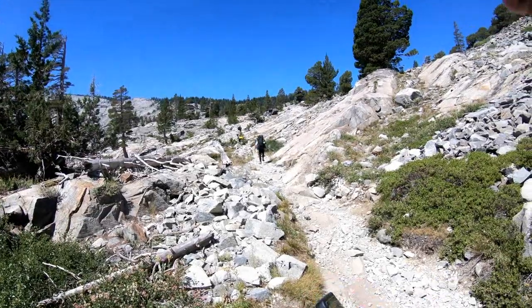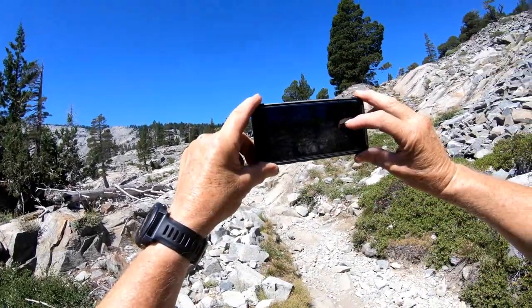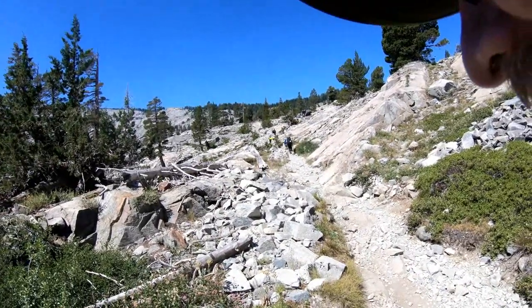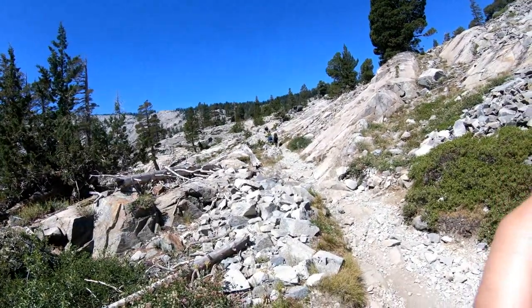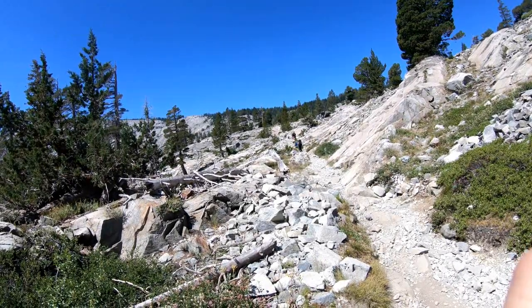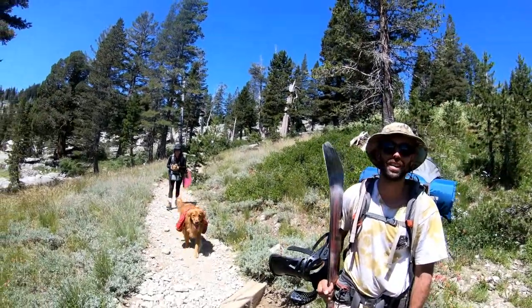Look at this. It's a freaking zoo here. Look at all these people. Oh my word. Most of them are coming out though. Because it's a Sunday, that's good. How much is left? Not a lot. Enough to have a good time.